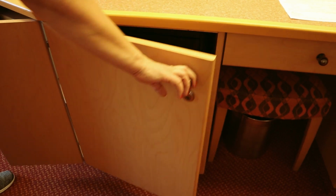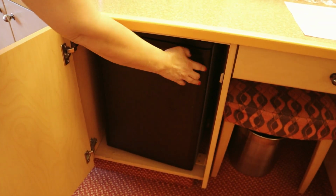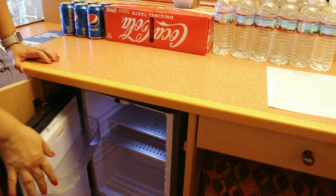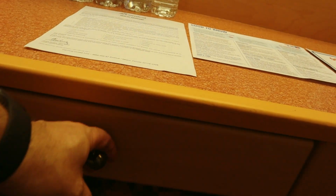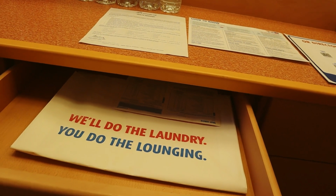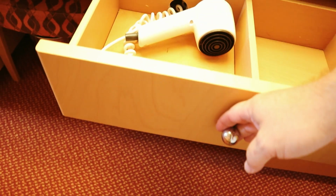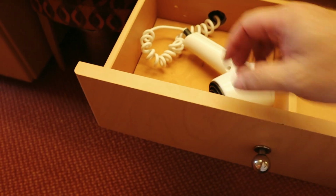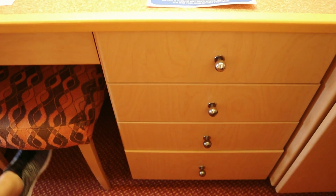Over here is your refrigerator. Is it cold? It's a little cold. All right. So here is your laundry bag and your drawers. You got 4 drawers here. Is there a hair dryer? Yep, and it's hardwired, so you can't take that out. You got to sit here and do your hair. That's where I will be blow drying my hair. They do have a little stool there.